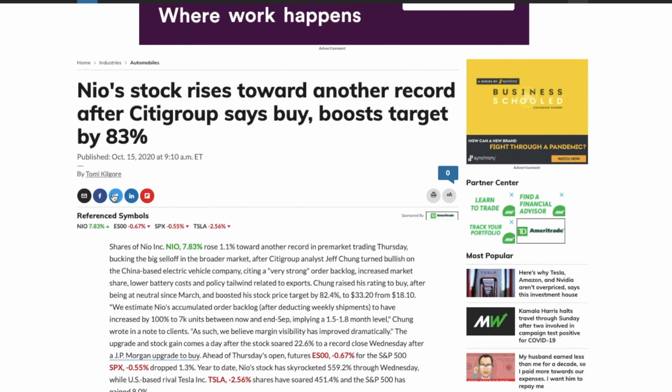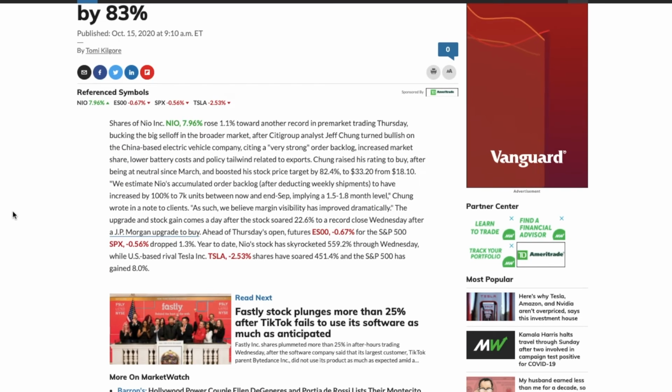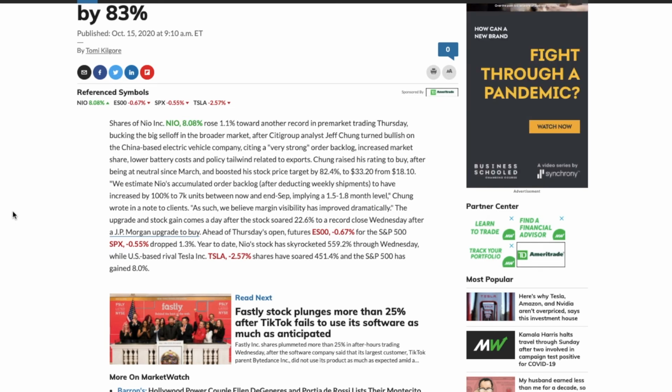So NIO stock rises toward another record after Citigroup says buy and boosts the target by 83%. So that's a great sign. Shares of NIO rose 1.1% toward another record in pre-market trading Thursday. That was just before the market even opened today. And this is bucking the big sell-off in the broader market after Citigroup analyst Jeff Chung turned bullish on the China-based electric vehicle company, citing a, quote, very strong order backing, increased market share, lower battery costs, and policy tailwind related to exports. Chung raised his rating to buy after being at neutral since March and boosted his stock price target by about 82.5% to 33.20 from 18.10.